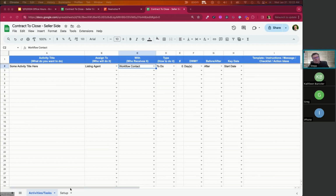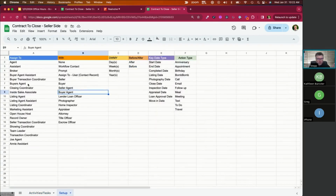So once you've got the roles set up for the assigned to and the with field in there, the next important thing, really, this may be the most important thing, is to think about your key dates. Now, what is a key date? The first three here really are just things that we have in Realvolve that are important, that you will probably use at some point, but they're not actual date fields like the rest of these.